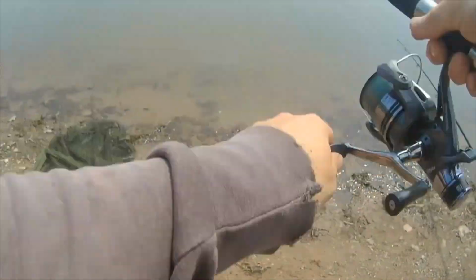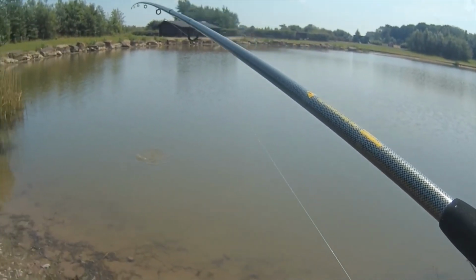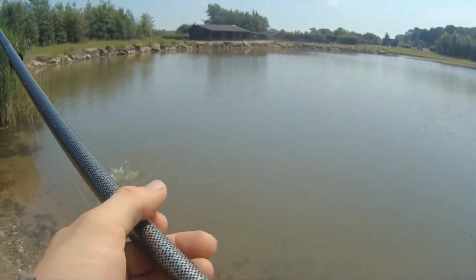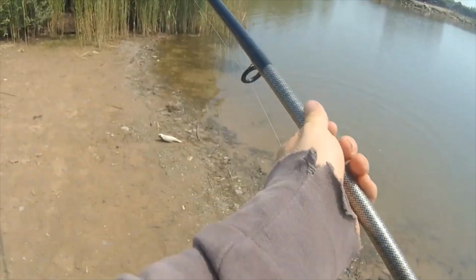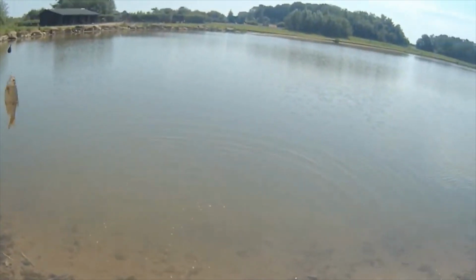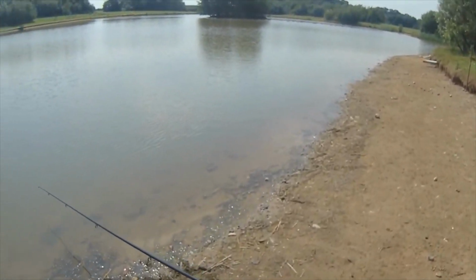In the same session, I also managed to pick up some silverfish as well, and I managed to catch a few roach. Now, I didn't have many roach throughout the year. In fact, out of everywhere I fished, roach were actually not high up the list of being caught, and I only ended up with 4 of them.